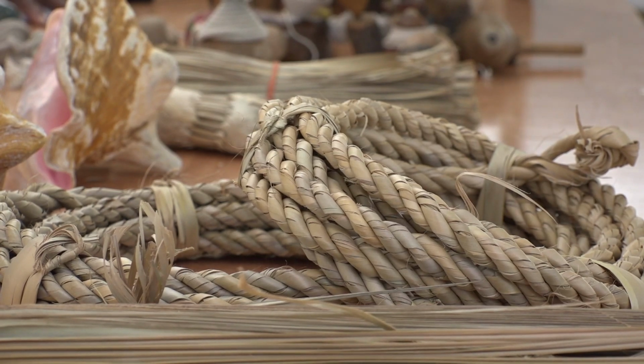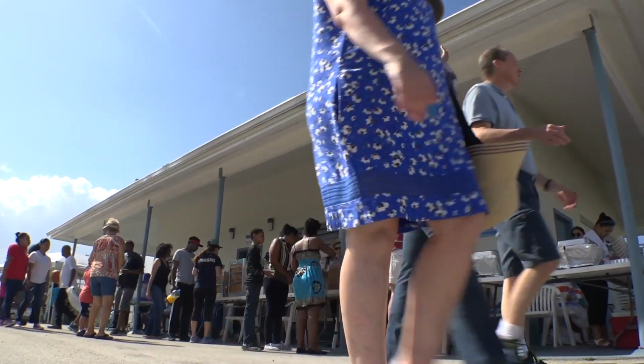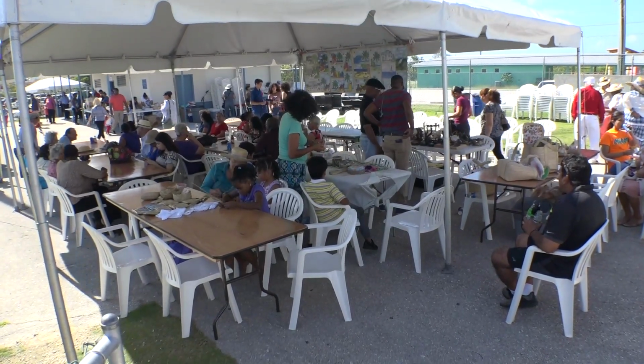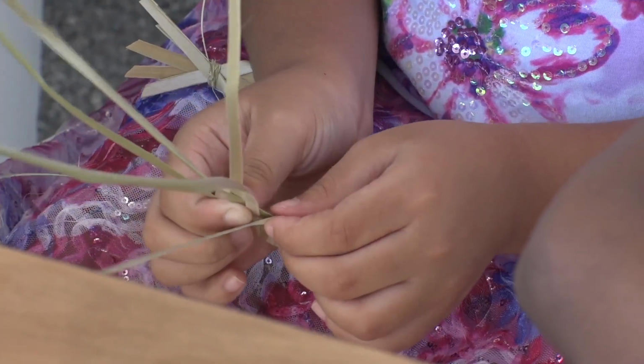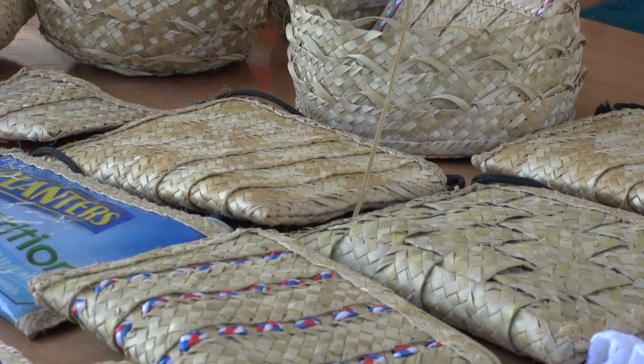But it's a way to celebrate our culture in a healthy way, but also in a fun way. It's about having fun, starting the year off, having a good time, and as I said, culture in action. And I think that's what today is really about.